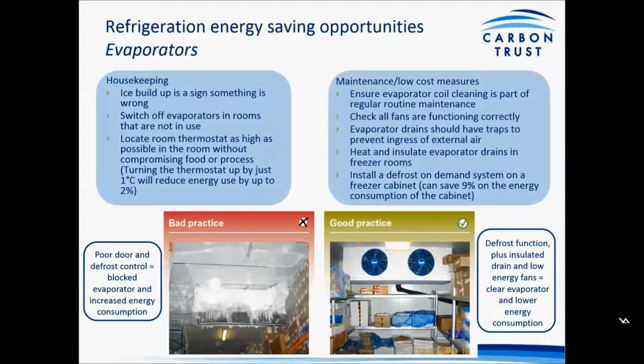Evaporators. Again, the function of the evaporator is to collect heat, so we want to make this as easy as possible. Even in very, very cold environments, there's still heat there to collect, so we want to make this as effective as possible. So just keep an eye on your evaporators. If you see a permanent buildup of ice on the coil, then it's an indication that something is wrong, and something needs to be discussed with your maintenance provider.